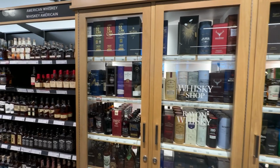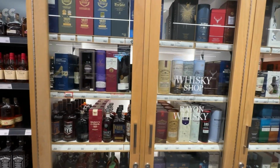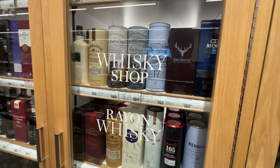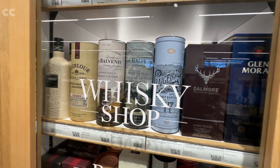So what she did was take me to a different section where the most precious whiskies are locked in a showcase with a key. I'm going to take you to that section. So here is that section, starting from the gin to Gordon's, to Balvenie. Balvenie is a very famous Scotch whiskey. It's most probably single barrel, I guess.